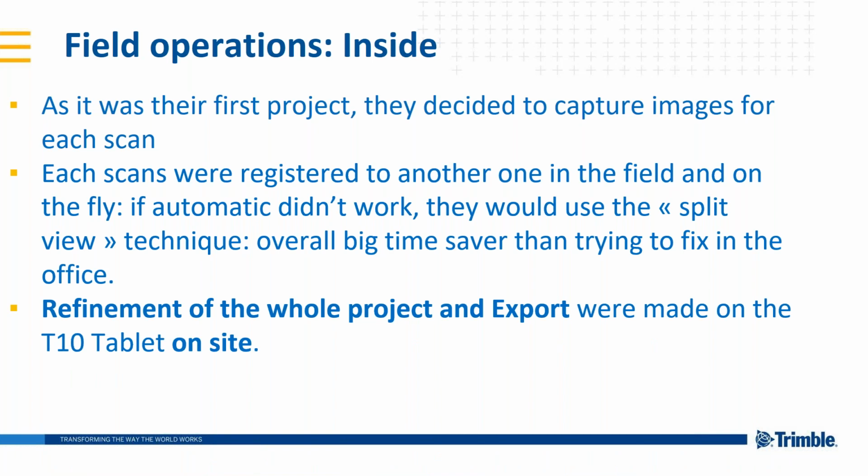And also the project was refined in the field and the export also was made in the field. The client just wanted the E57, so they could just do it straight in the field. I will show you the different exports we can do also.